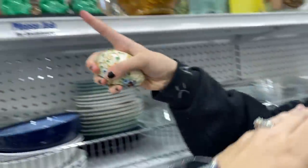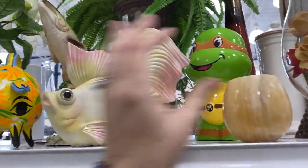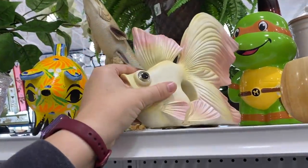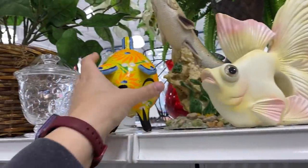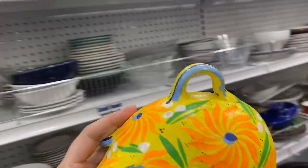A lot of times those have stickers saying that they're from Nicaragua and stuff like that. And those things are listed online anywhere from $12 to $125. So I guess it just depends on how much you really like it.